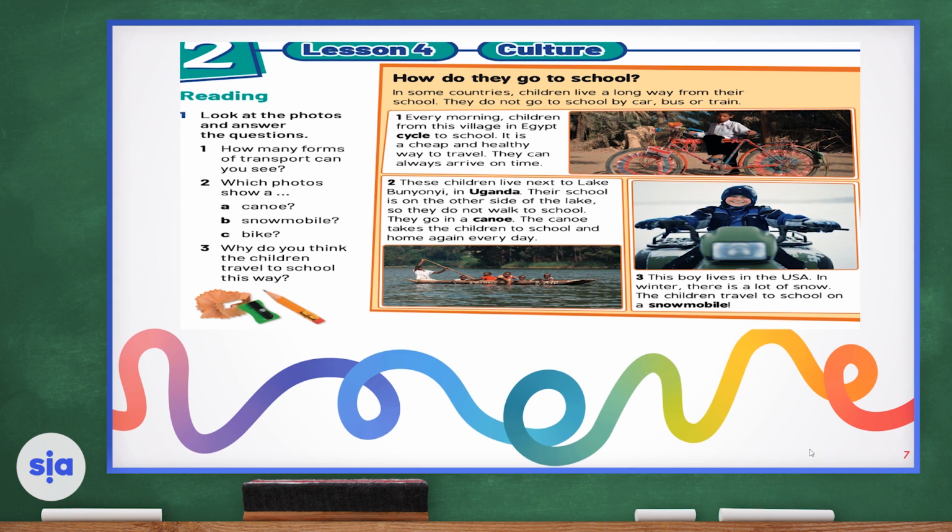Let's read number 2. These children live next to Lake Banyoni in Uganda. Their school is on the other side of the lake, so they do not walk to school. They go in a canoe. The canoe takes the children to school and home again every day.